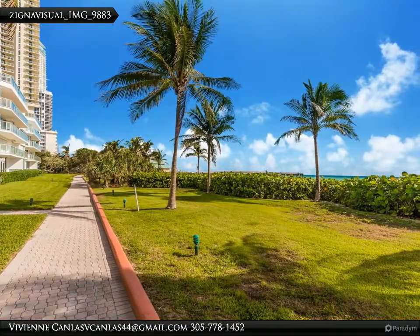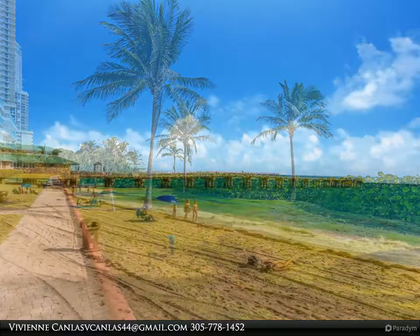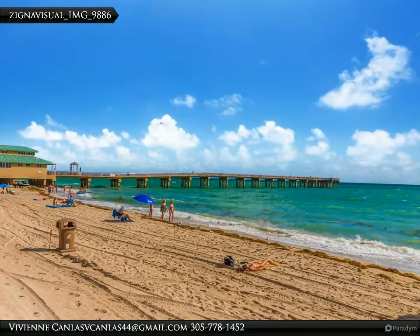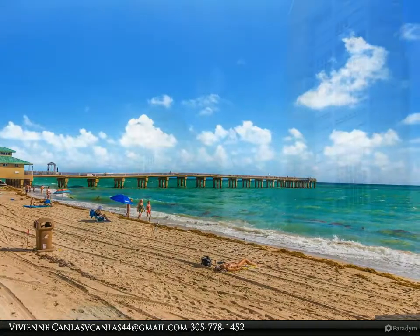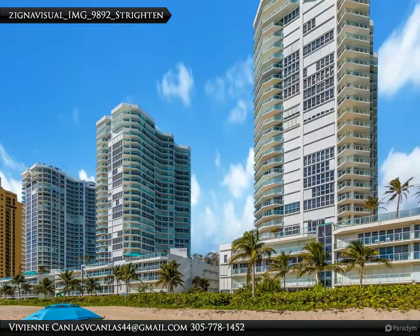Lighted walkway behind the 3 buildings of Oceania Complex. Sand and ocean behind the Oceania buildings. Pier has restaurant and fishing at the tip of the pier. Oceania buildings overlooking Sunny Isles Beach.